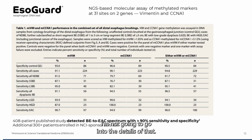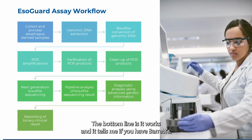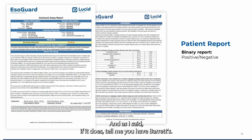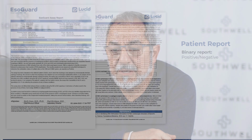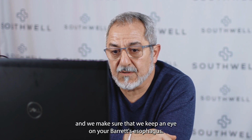I'm not going to go into the details. You're not interested in that. The bottom line is it works, and it tells me if you have Barrett's. And as I said, if it does tell me you have Barrett's, I move from that point on to evaluating the extent of Barrett's and put you on a watch list. So we keep you under surveillance and we make sure that we keep an eye on your Barrett's esophagus.